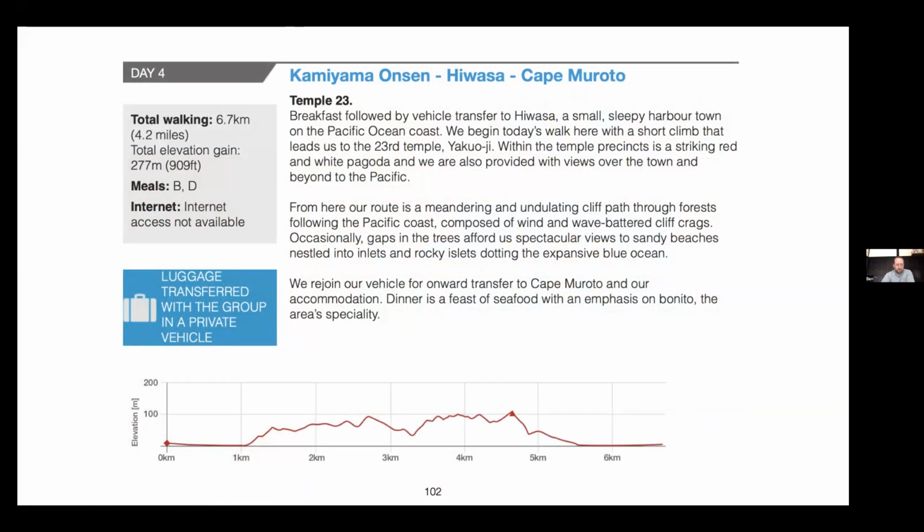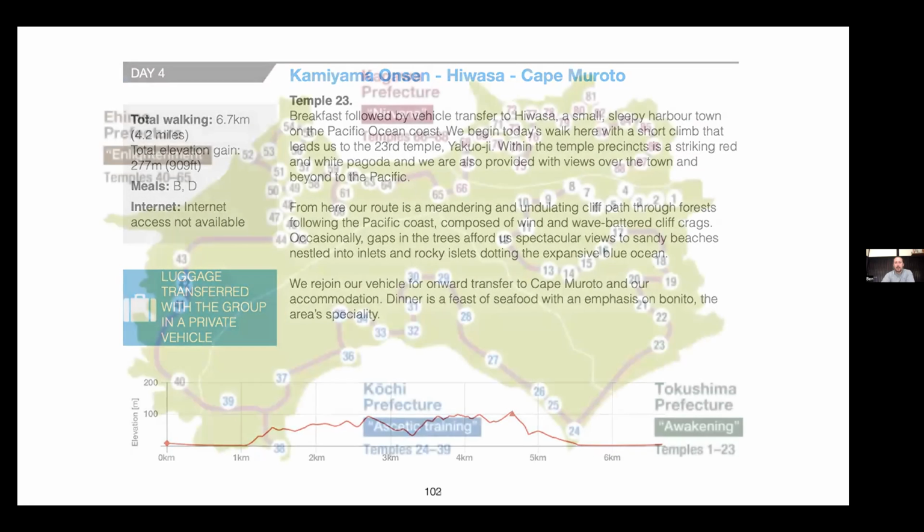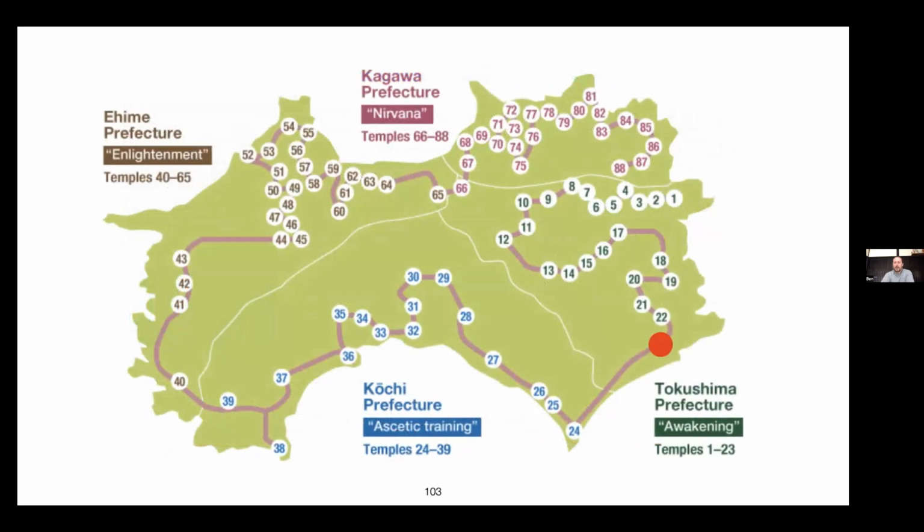And day 4 then takes us on a completely different trip down south towards the Pacific Ocean coast. So we start in Kamiyama Onsen and we transit by bus down to Hiwasa. And it's in Hiwasa that we visit Temple 23. So only one temple today, and the last one in Tokushima Prefecture.